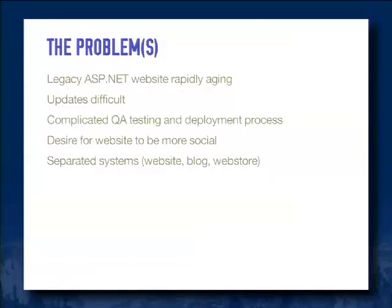Updates to the website were very difficult. The deploy process was very manual. The entire infrastructure team would have to come in at 8 a.m. in order to do a deploy, and that meant moving code manually to another server, smoke testing it by hand, and then flipping some switches to actually push the code live. That meant that they couldn't deploy very often, and bug fixes and new features were very, very hard to implement.